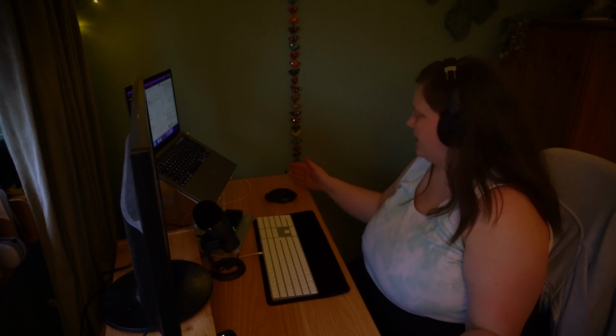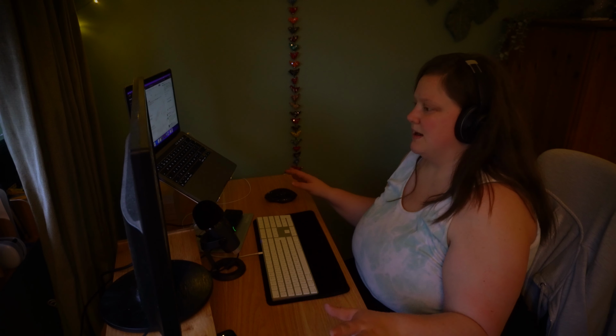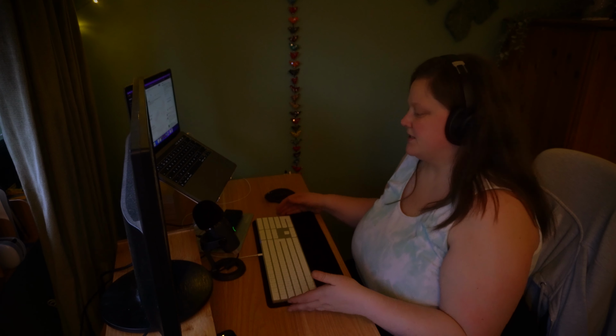So I have done all of my furniture moving. The rest of the room is still an absolute mess, but it actually didn't take quite as long as I thought. It's only been about an hour or so, and I even did a little bit of cleaning as I was doing it. So very successful evening. I got my desk setup done. I've swapped my screens around so that it's easier to use my big screen.